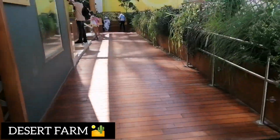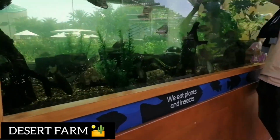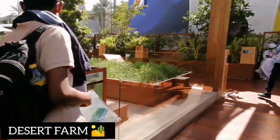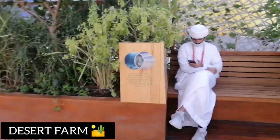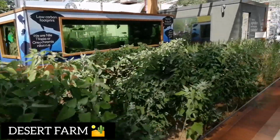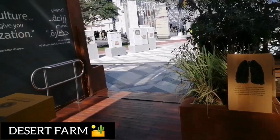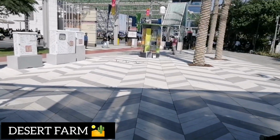Now I'm entering my 31st pavilion, Desert Farm. This is 15 fishes. It's quite small. Bro, this is so small, man. This ain't even a pavilion, but it's so good. So here we come to the end of Desert Farm Pavilion, which didn't even last 1 minute.